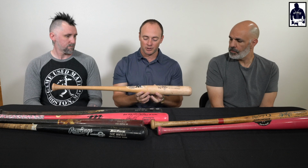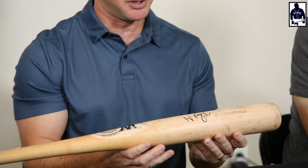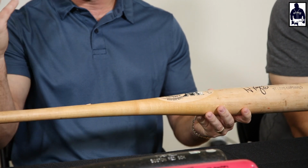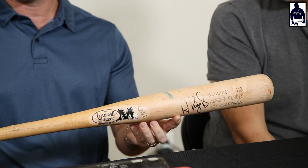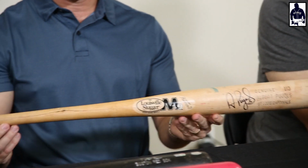And we've got one more here, this Albert Pujols bat. Now, this was an All-Star bat as well, a 2004 All-Star bat. It was not branded an All-Star bat. It was just a regular issue Louisville I-13. So this was a bat that was sent to Albert in June or July, I'm assuming. He liked the feel of it. It's got quite a bit of use, so he was probably using it leading up to the All-Star game. And then in the All-Star game, he hit a couple doubles with this bat.